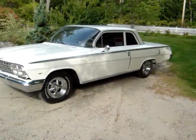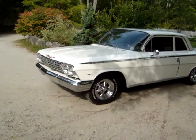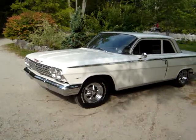Of course, it has to be a four-wheel go by just when you're trying to do a little video. That's another one. They're having fun.